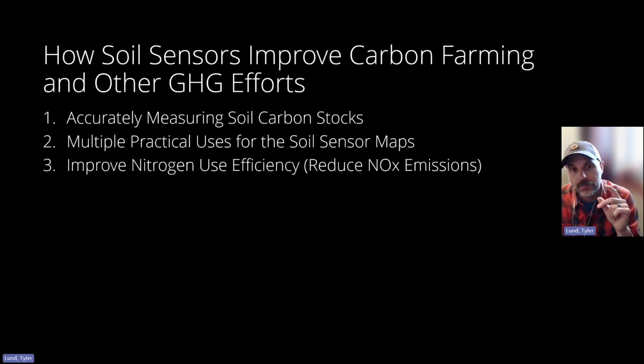The third way is that nitrogen use efficiency can be improved when we guide our nitrogen management strategy using high resolution soil sensor data. If we can keep that nitrogen in the ground instead of in the atmosphere, that's a great thing for everybody involved.